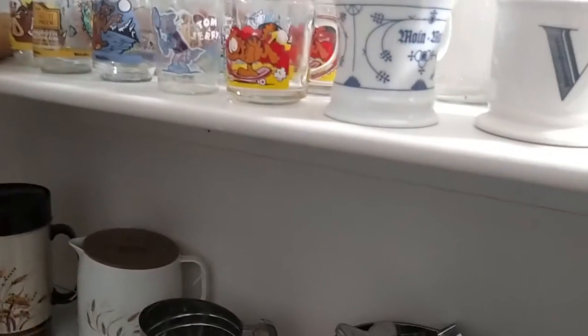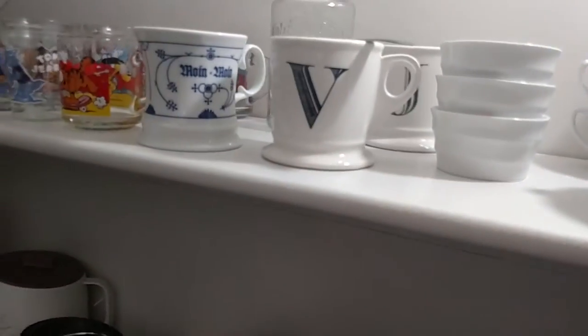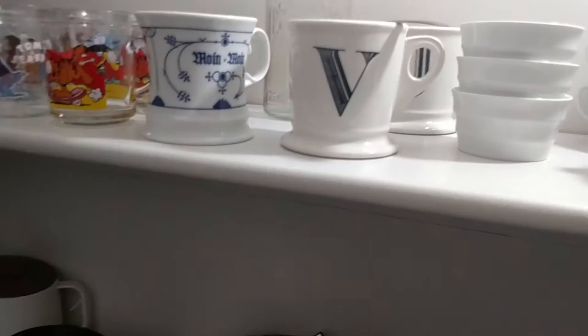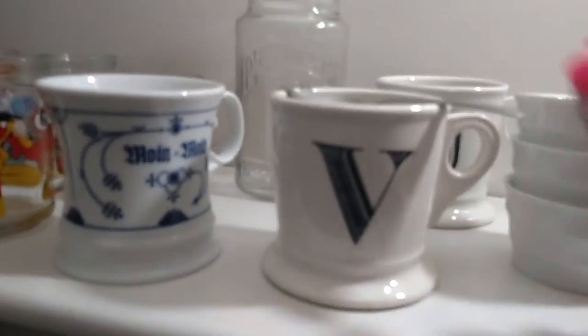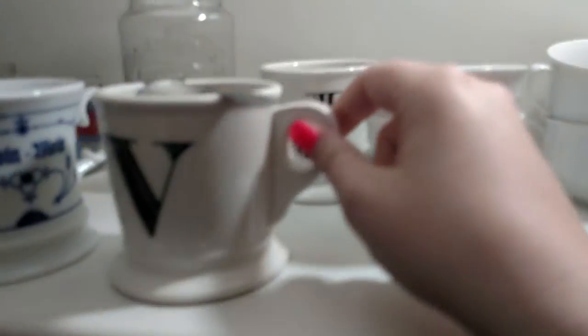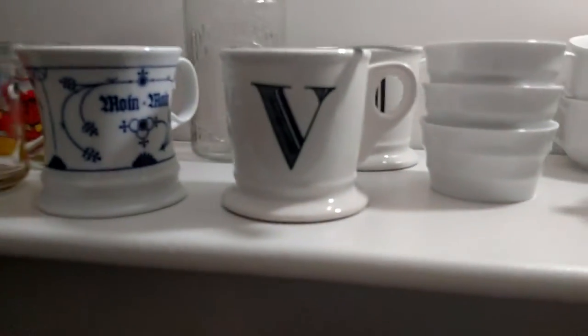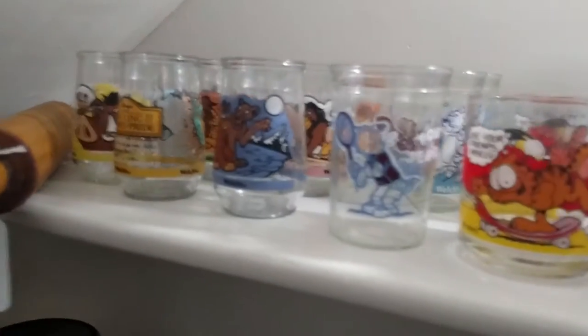And if you guys see anything small, other than furniture, that you like and would like to purchase, just let me know and I can ship it to you. So we have these Anthropologie mugs. We have a V and a J. They are $5 each. We have some vintage cups. So yeah, that's everything in here.